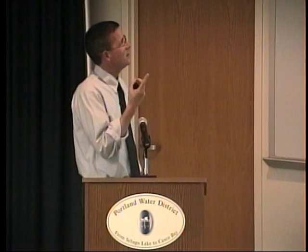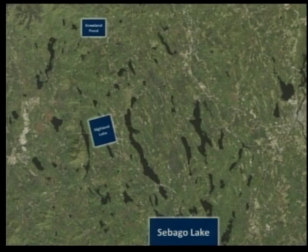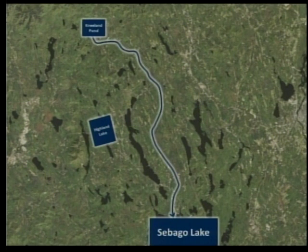So the reason is this. Highland Pond is way up there. Highland Lake is way down here, and there's Sebago Lake down there. Highland Pond outlets directly into the Crooked River. So once that water leaves that pond and goes into the Crooked River, there's very little attenuation. In other words, however much phosphorus leaves Highland Pond travels all the way down and enters Sebago Lake.